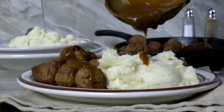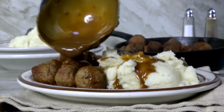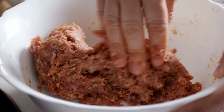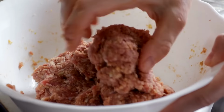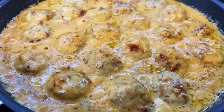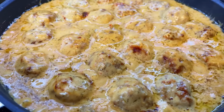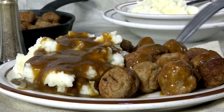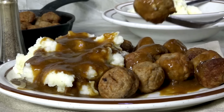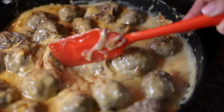Swedish meatballs. Swedish meatballs are a classic dish featuring tender, spiced meatballs served in a rich, creamy gravy. To make them, mix ground beef or pork with breadcrumbs, eggs, and traditional seasonings like nutmeg and allspice. Form the mixture into small balls and brown them in a pan. Once cooked, simmer the meatballs in a creamy sauce made from broth, cream, and a bit of flour for thickening. Serve the meatballs over noodles or mashed potatoes for a comforting meal that blends savory spices with a luscious sauce. These meatballs are a beloved dish that's both flavorful and satisfying.